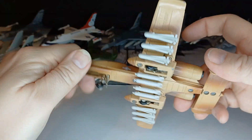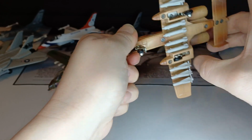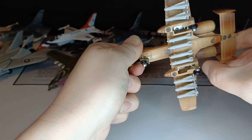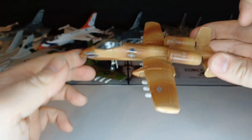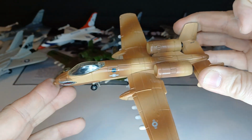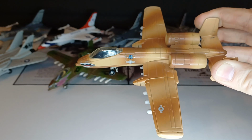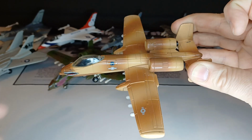There was actually a third version of the A10, but that seems to have only been released in the States. It was in a really nice grey scheme, and it was released in a packaging that wasn't the normal Force One packaging. It was in a sub-series that Ertl did called American Body Shop. Body Shop as in a sort of garage, that kind of thing.